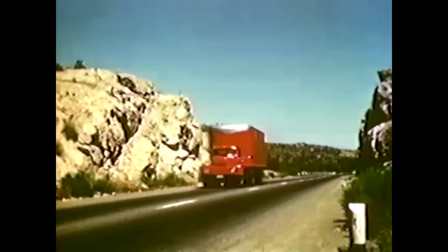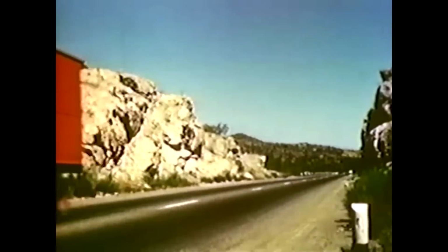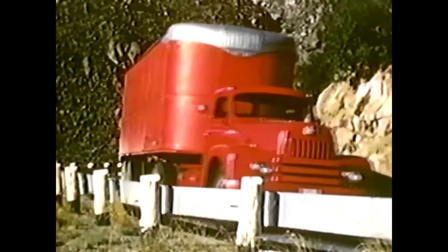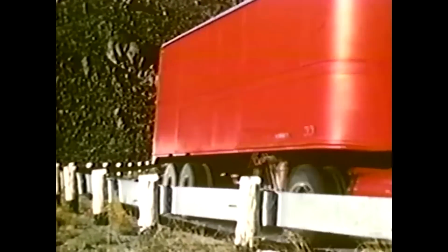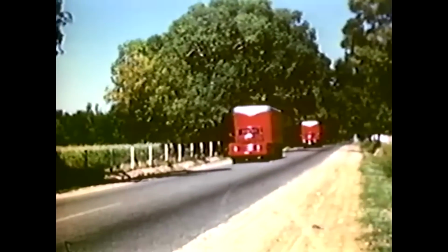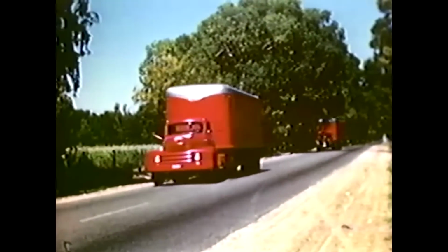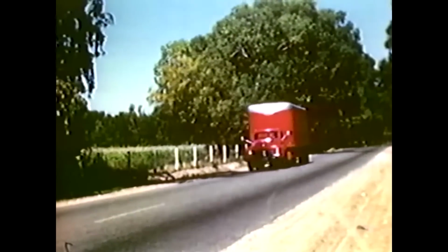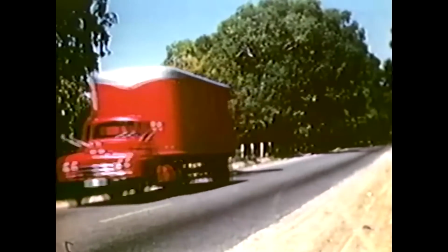International heavy-duty tractor trucks long have been the standard of the highways. Now the new roadliners, built in several sizes, are setting new records, are reaching new goals. This one is powered by the Super Red Diamond engine, seasoned champion of the highways. From the largest roadliner to the smallest, there's economy and efficiency as they bring vital products from the fields to the markets, from the processors to the consumers.